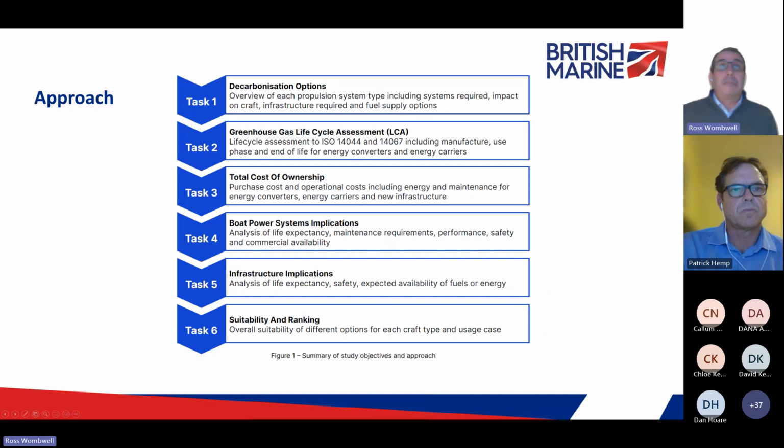So primarily, we had to look at an overview of each of the propulsion systems, carry out an LCA, a life cycle assessment of manufacture, use, and end of life for the energy converters and energy carriers. The total cost of ownership was an important part. We are marine industry, and we need to supply our customers with good, solid, reasonably priced products. So making sure that we maintained our ability to have a market was a really important part of this analysis. You have the implications of different power systems, so life expectancy, maintenance, performance, and then, of course, the infrastructure implications. It's all well and good having a type of propulsion, but how do we make sure we have the supply of fuel to those products? And then finally, those were all brought together and in effect ranked, which is the most suitable propulsion system with all of the different decisions that we've had to make along the way, and which is the best one for each of the different types of vessel.